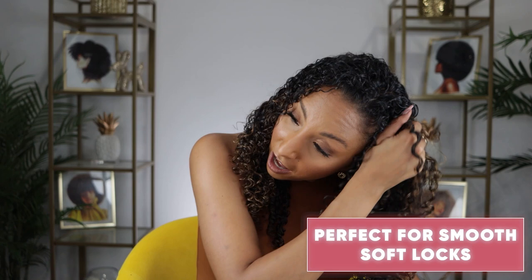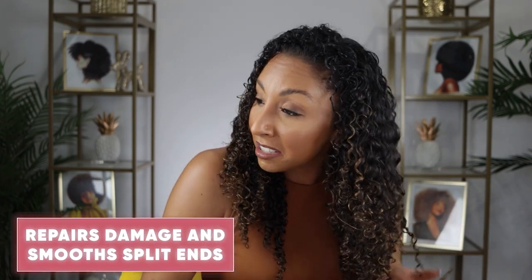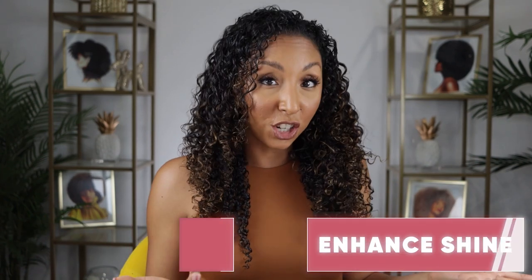It's super lightweight, so it's supposed to be suitable for all hair types. That's a big one. I do get scared about it weighing down my hair. It's a perfect finisher for smooth, soft locks, repairs damage, smooths split ends, that's nice, and will also obviously enhance shine for a juicy, bouncy curl. Oh yeah, see how we're getting more volume on this side? It's not weighing down my hair, so maybe just a little teeny tiny bit.